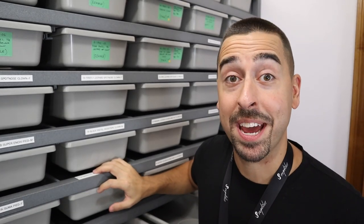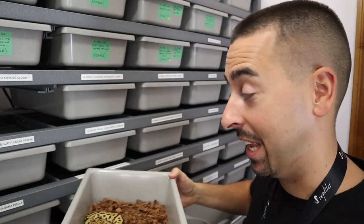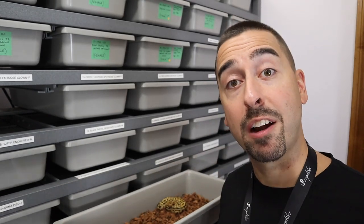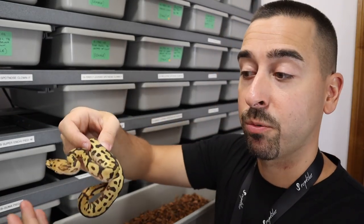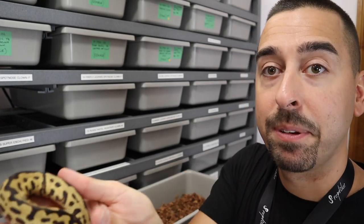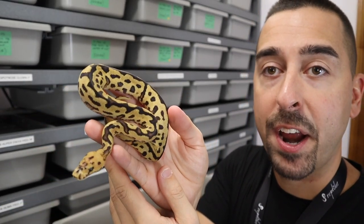So the first Batman combo that we're gonna show off from the last clutch, which by the way, all three of these came from the last clutch. The pairing was a Firefly clown, which is a fire pastel clown, to the Batman, which is my male. And this girl popped out of that clutch right there. And this, ladies and gentlemen, happens to be one absolutely amazing example of a fire Batman.